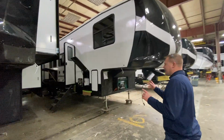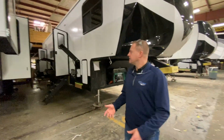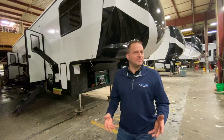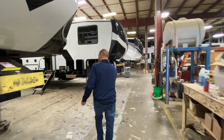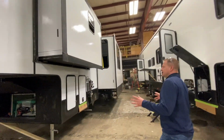If you walk over that, they have basically a little forklift that they roll out. They'll lift the slide out in, and they'll push the unit in. It's fairly simple. In the old days, it was all done by hand. Now that OSHA got tighter, everything's done with machines.